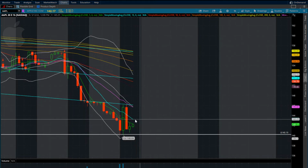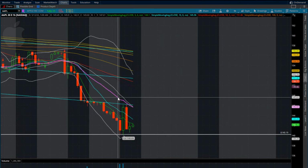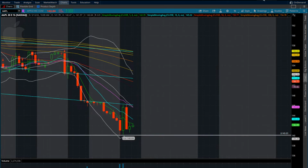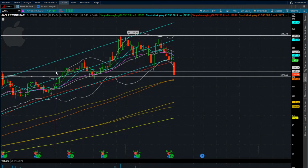So with that being said, I'm not really looking to get long on Apple anything under 146 and a half. And the next short position here is going to be below 140. I'm going to show you where the next measured potential is, and to find that, we have to go all the way to the weekly time frame.